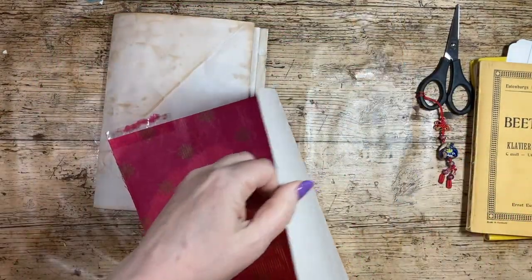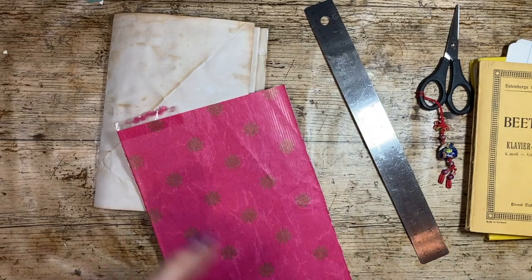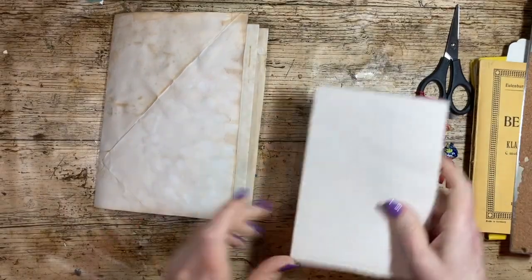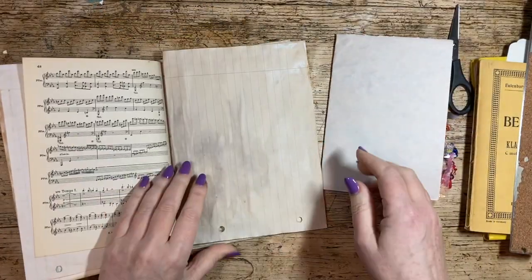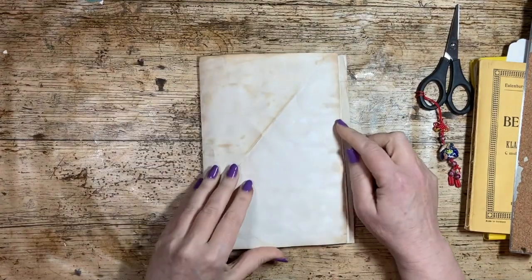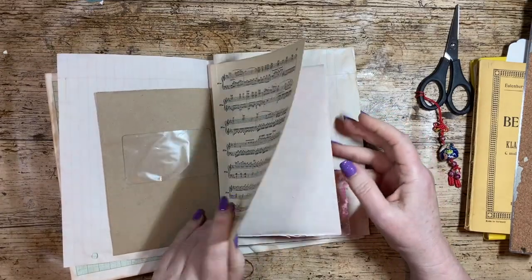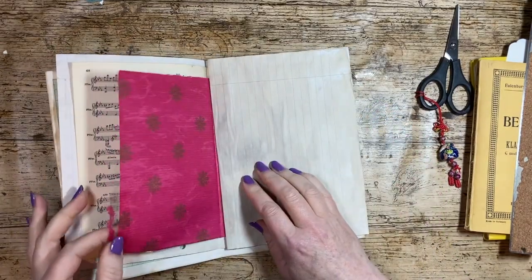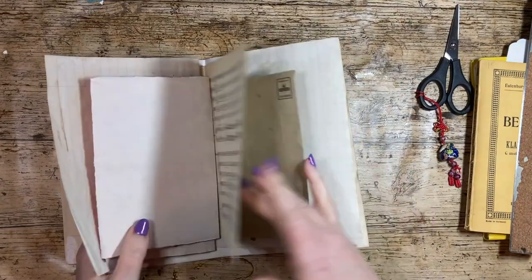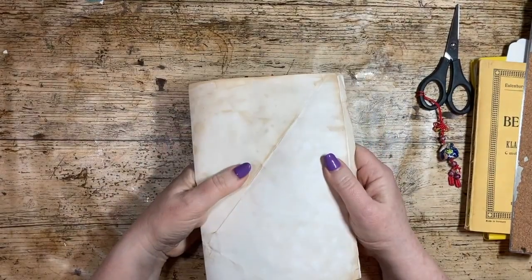And then that could get folded in half, and it doesn't matter that your pages are different sizes. That just makes for it being interesting. So that is the start of something quite interesting going on there. Even the little bit of sellotape's fairly interesting. And then coming back the other way, and so that's the beginning of a junk journal.